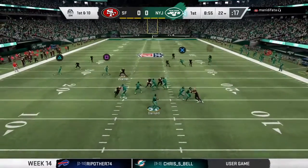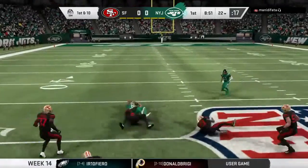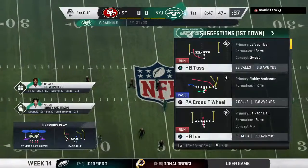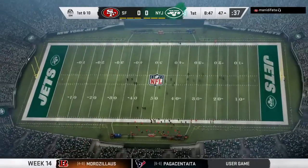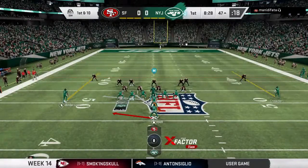A first down throw, Darnold. And it got the hook up. This is Olsen. And he'll be taken down, but not before they work it across midfield. It'll go as an impressive 31-yard gain. First and 10 at the 47-yard line.